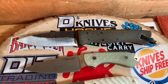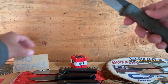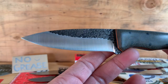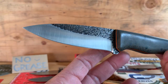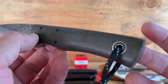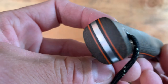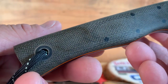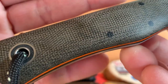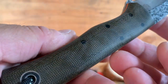Everything from LT Wright, Bradford's, and of course, a big standout this year for me was the Fiddleback Forge knives. They are a little bit expensive because they are custom made. They're all one of a kind, but the fit and finish, quality, materials, craftsmanship is pretty much out of this world. All seamless construction. You got micarta inlays in there. You got micarta pins, micarta liners, orange liners. So you got a lot going on.